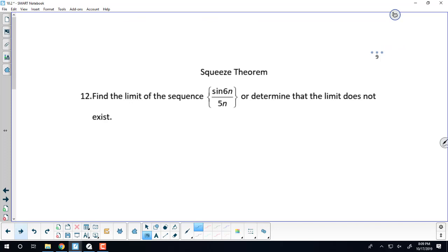The other technique for computing limits at infinity, especially on trig functions like sine and cosine, where a part of your quotient or your function or your sequence doesn't exist, is to use the squeeze theorem. So if we just look at it as the limit as n approaches infinity of the sine of 6n over 5n, then what's the limit as n goes to infinity of the sine of 6n?